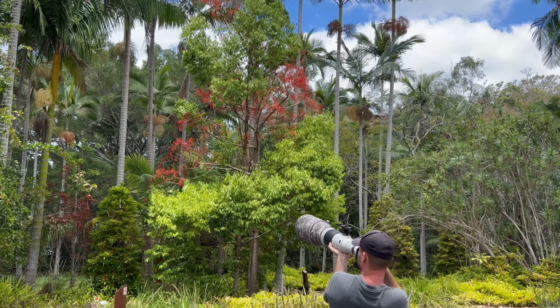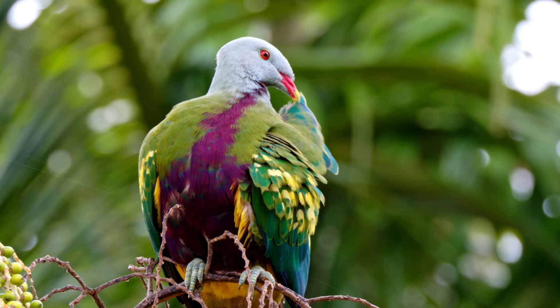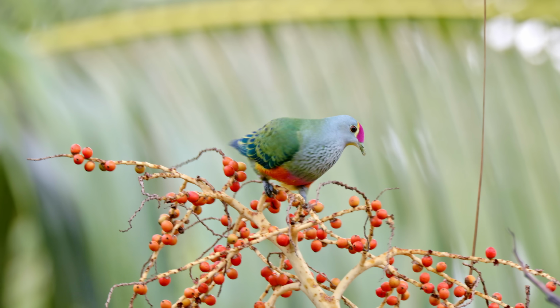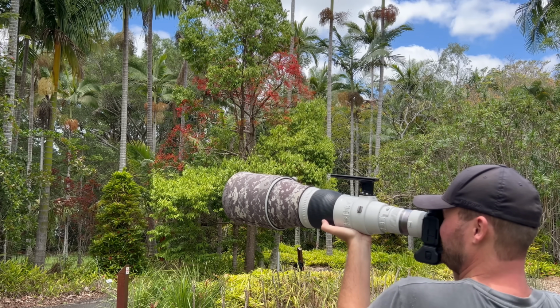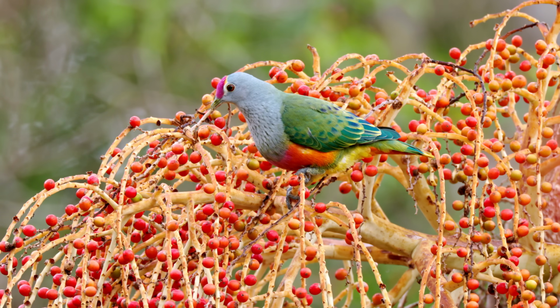So of course I didn't want to give up so quickly. I went back to the spot the other day and I was actually able to get a few shots of this awesome Wompoo fruit dove and also of the rose-crowned fruit dove. So I was super stoked with that. And the biggest challenge at this spot is actually the angle. For these kind of birds that never go onto the ground, they're already quite low in the tree, but for us, for an ideal photography angle, it's still relatively steep.